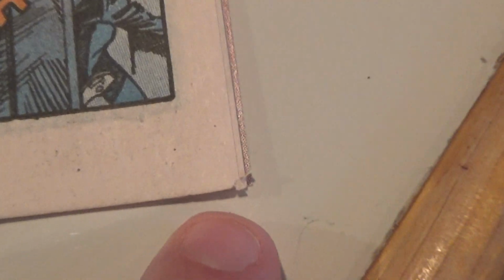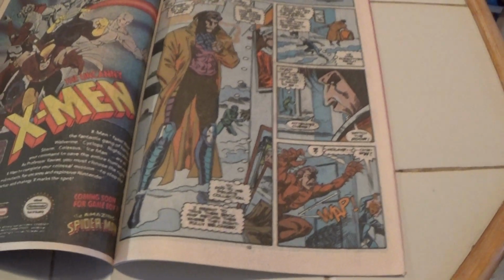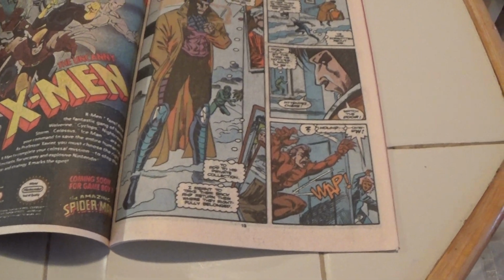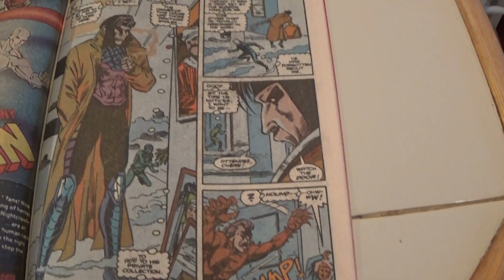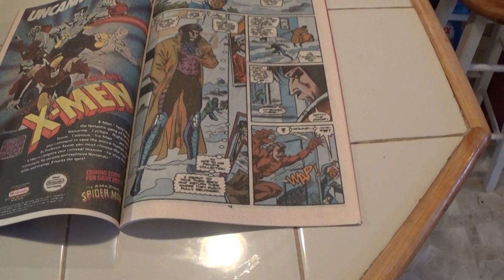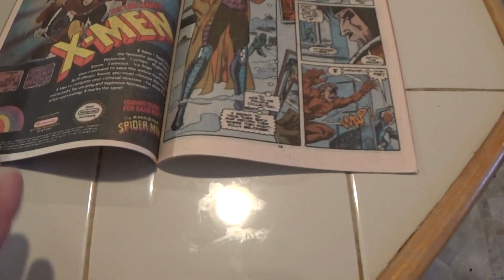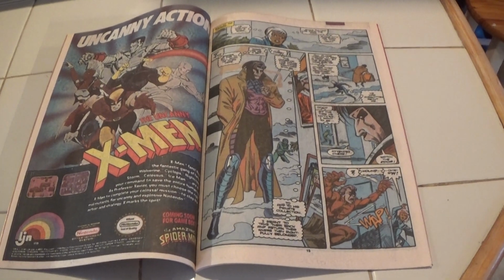Yeah, it's just a little ragged. You know, it's just the corner. Yeah, that corner just got a little ragged, so it's not a perfect book, but it might be a 9, maybe 9.0. Because other than that, it's really nice. Look at the interior. So yep, I'm just going to fold this up, put it back in the bag. I'm not messing with any of that. I'm just going to put it up, and I'll be back.